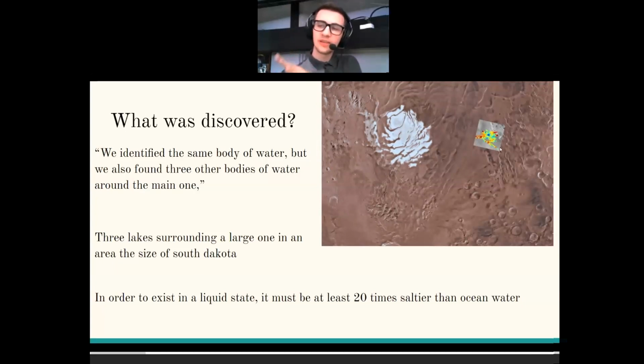So, right up here, this is a picture that came out in 2018. This dark blue patch is a lake of water underneath the surface. It's possible that this could have liquid water. The new research of this year was that not only is there water, there are nearby lakes as well, with similar types of water and similar sized lakes.